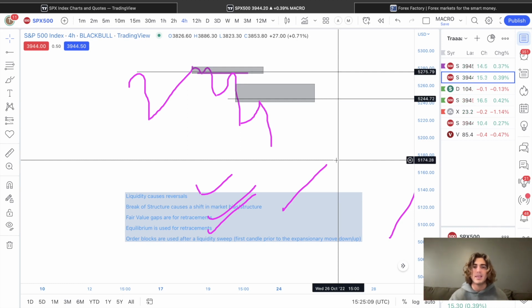I don't know what else to make, because I've given you the only things that I use within these markets nowadays. Liquidity sweep, break of structure, fair value gap, equilibrium, and order blocks. That is it. There's no extra secret sauce that makes me profitable and makes you lose. The secret sauce is called risk management.